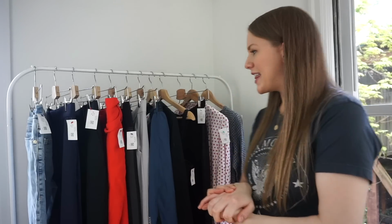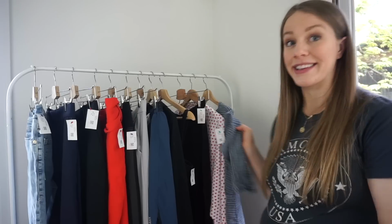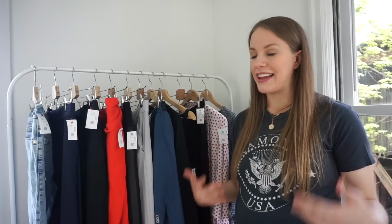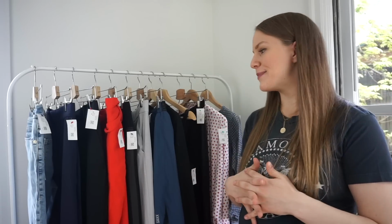So let me know in the comments down below what your favorite piece was. I think my favorite piece was this linen dress. I'm really excited to see how it does. I went to Tokyo once and fell in love with it, so anything Tokyo related I love, and I like that whole linen breathable look. It's really cute.